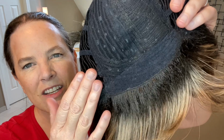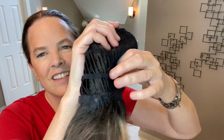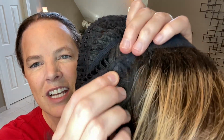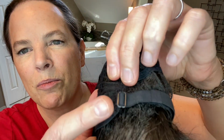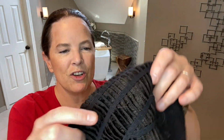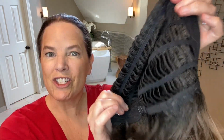This is a basic cap construction. As you can see, no monofilament or lace front, but you do have the bangs. Then we have the ear tabs with metal stays, an extended nape for a bit of extra coverage, bra strap style adjusters, open wefting in the back and on the sides create a stretchy cap.